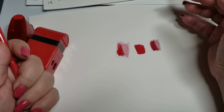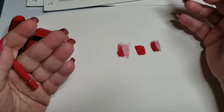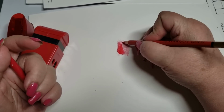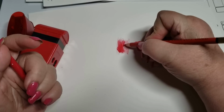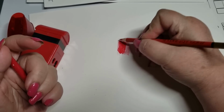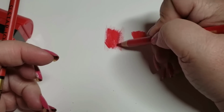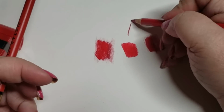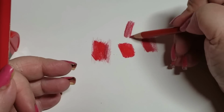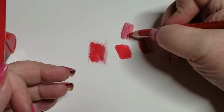If I was going to be doing an impartial review, which is kind of hard for me to do because, as you know, I design these pencils. But if I was doing an impartial review, I would probably say they were very much like Polychromos. They almost feel identical to it. There's no real difference in the way they feel.